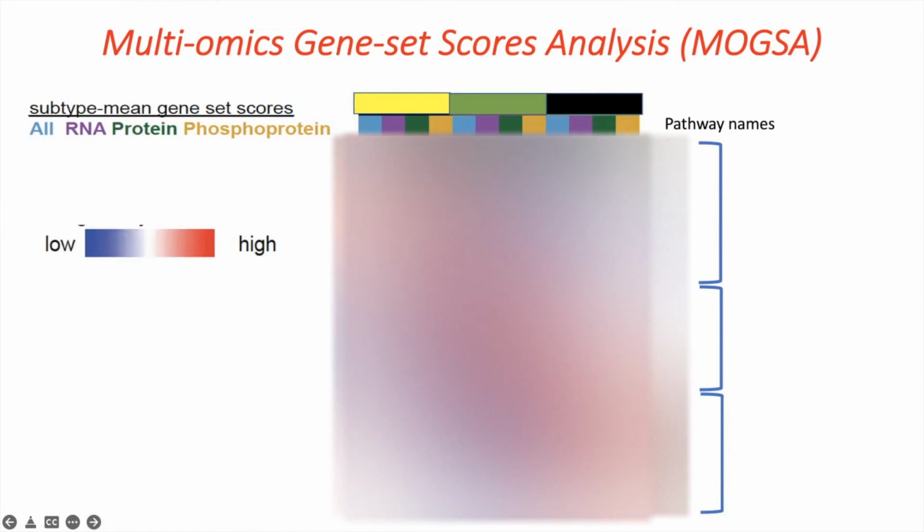what this is telling us is that these specific pathways are potentially activated in this subtype that are not activated in the green one or in the black one. Or on the contrary, the pathways number 9 to number 13 have a high score activity, potentially in the green subtype, that is not found in the black or in the yellow. And of course, the same thing is true for the black one.